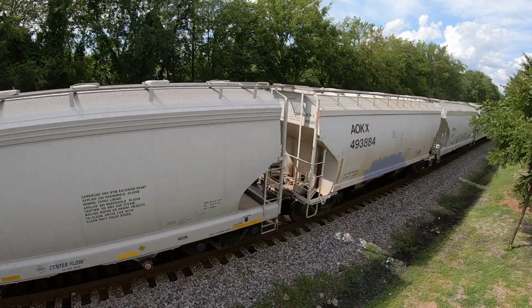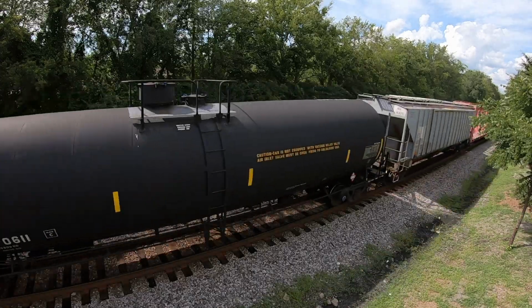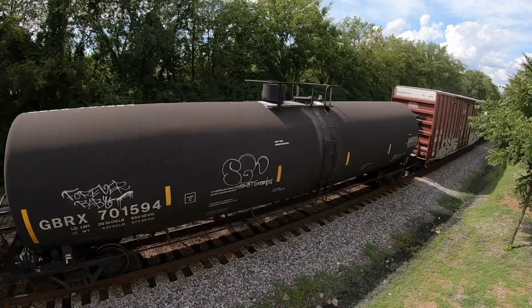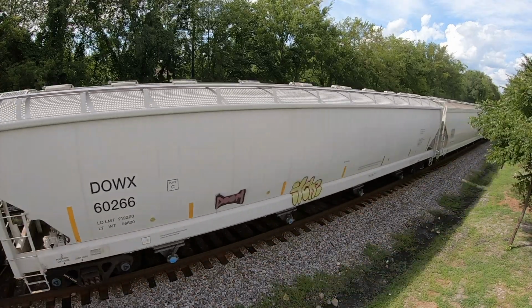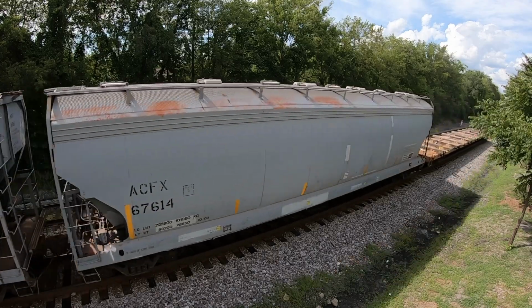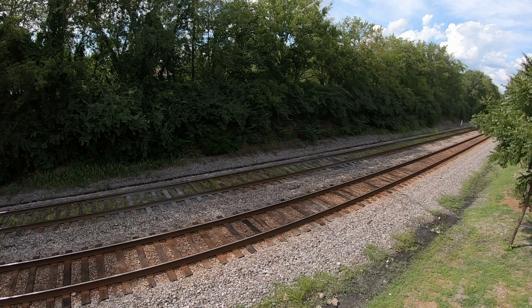Then we're going to see a string of hoppers and another tanker with 1170 ethanol in it. That one right there, also listed as a flammable. And then we're going to have a long string, or a decent sized string here, of empty tanker cars, followed by some empty hoppers, and then we'll get to the end of this train. Be back in just a second with the second unit we're going to review.